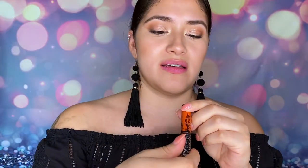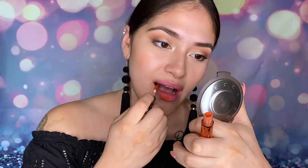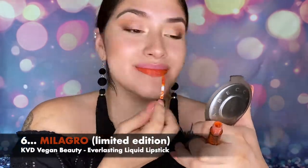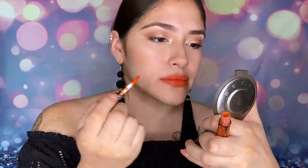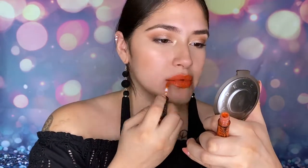Moving on to a mini, this one is called Milagro, and it is known, I think, as a pumpkin orange shade. This is such a cute shade. Oh my god, I don't think I've tried it yet. Oh, it's so nice. It's orange, but it is such a fun color.